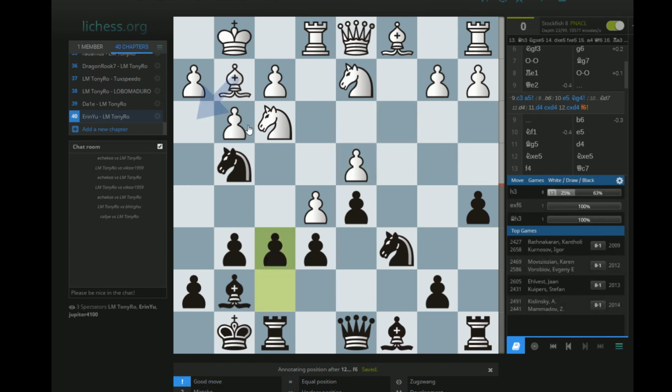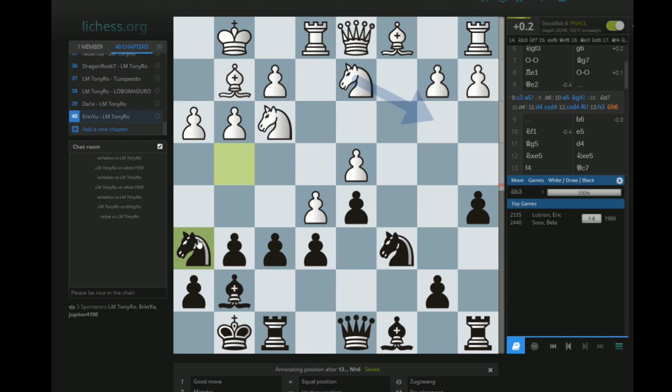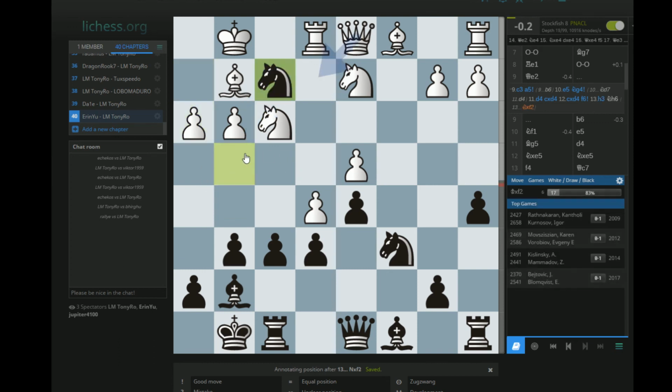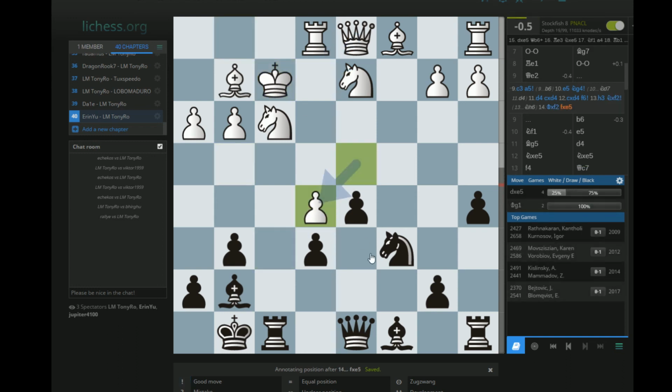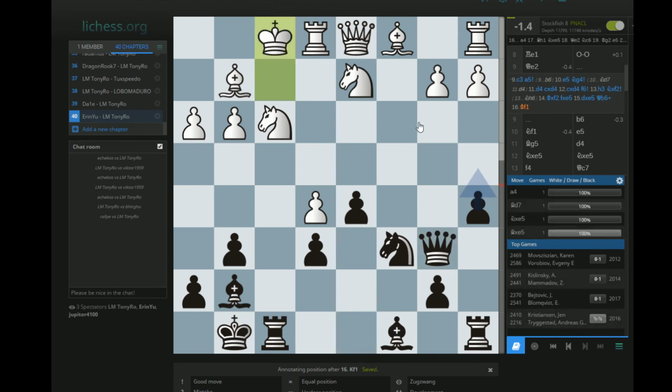And the point is that it might look like h3 forces knight to h6, and then this knight is on a stupid square, etc. But knight takes f2, exclam, is possible. And the first place that I saw this was in the book by Viktor Moskalenko called The French Defense Reloaded. And the point is that after king takes, f takes e5, d takes e5, queen b6 check, something like king f1, black has extremely good compensation for the piece.